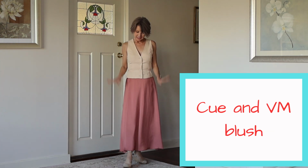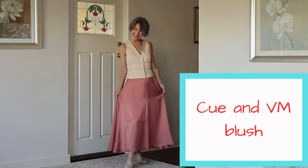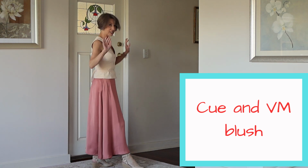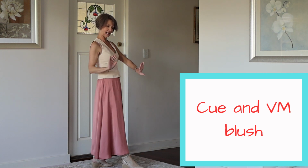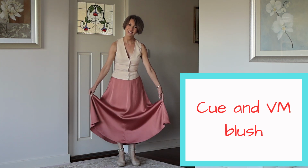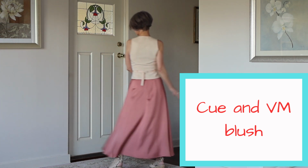Same waistcoat and now another Veronika Maine skirt and neck. So this skirt here, I found at the DFO and I just loved it straight away. I loved that sort of dusky rose colour and the fact that it was maxi and it's a full circle skirt. So you can just see how generous it is. Just magnificent.